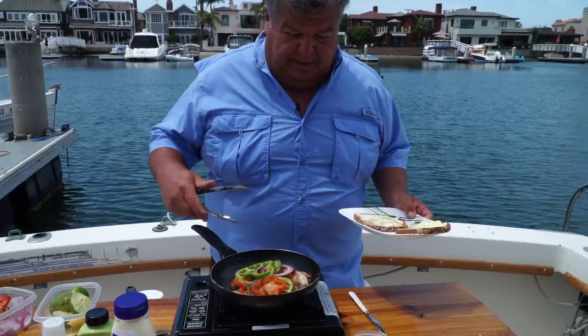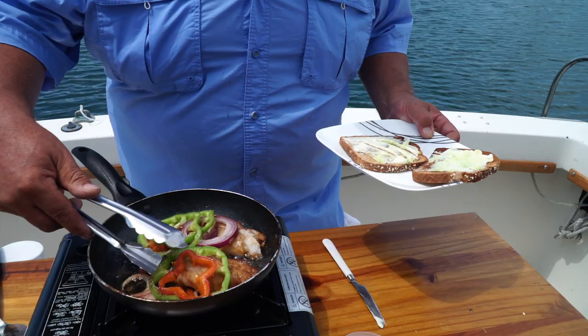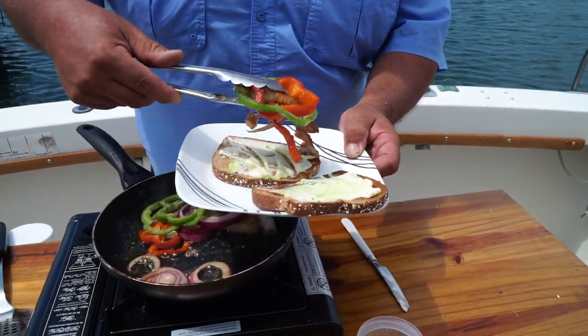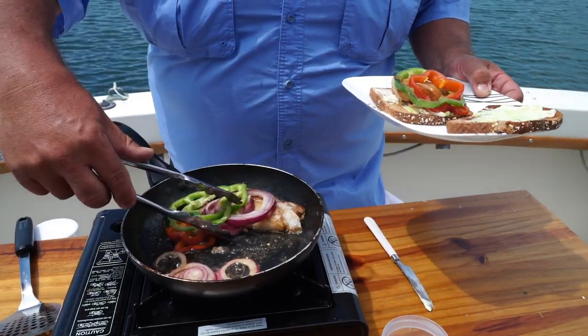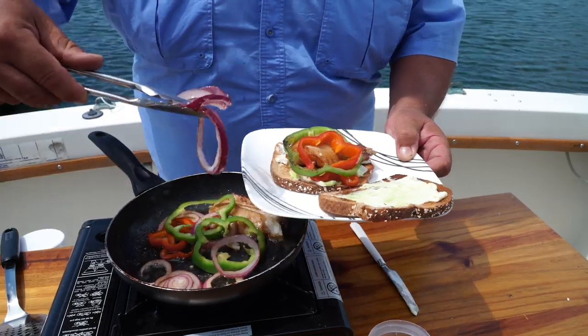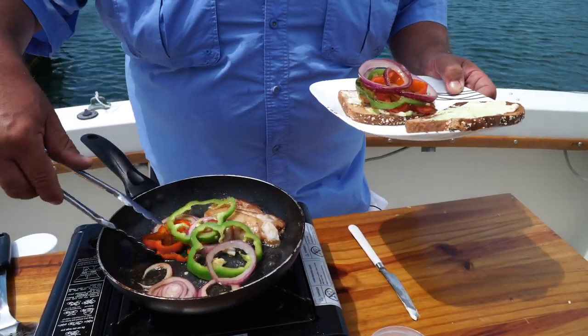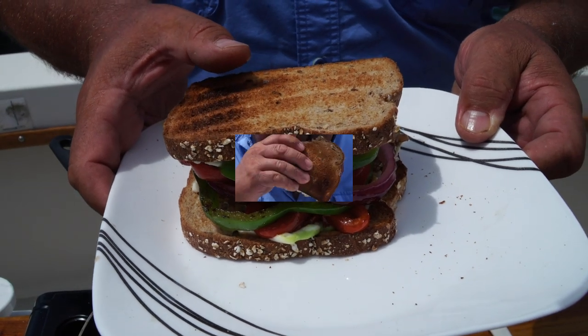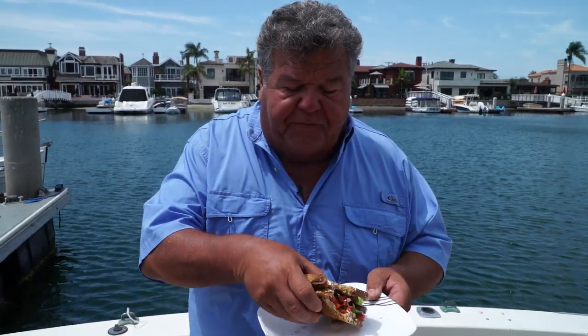So I'm going to start off with a piece of fish, some bell peppers, some onions, a few more bell peppers. That's your fish sandwich. Oh, that's so good. Well, let's get back on the water and show you more exciting action right here on Sport Fishing.